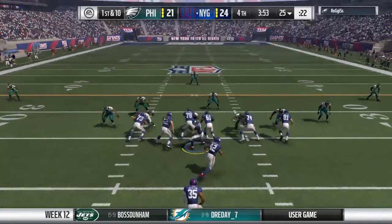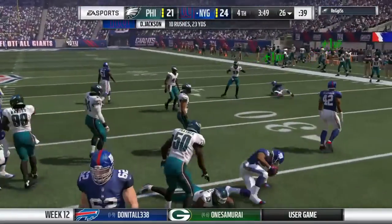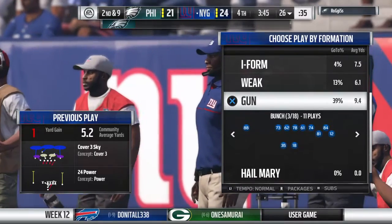I don't know about that. Super tough. And he'll get this one up to the 26. Credit him with a 1-yard gain there to make it 2nd and 9.